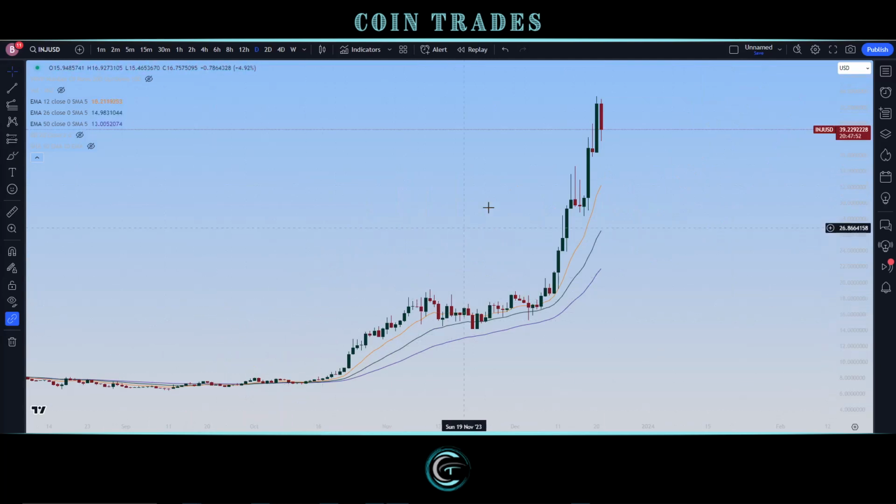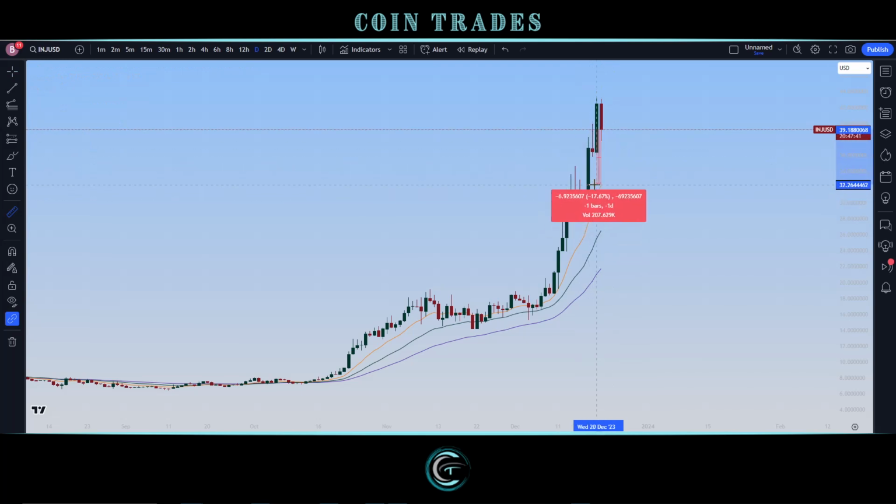The thing right now about this chart is that we're just so far overextended. For example, from current prices of about 39.18 at time of recording, down to the first 12 period EMA, we are looking at a pullback of a little bit less than 20%.